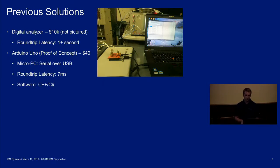So then we moved on to an Arduino Uno, and this was really just a proof of concept to make sure that a microcontroller would work for us. And on this Arduino Uno, we wrote some C++ code that would run on that, and really it was just to send and receive signals back and forth to the pad cage and level shift that data, which was connected then to a PC via USB. And we would send data over that USB via serial.